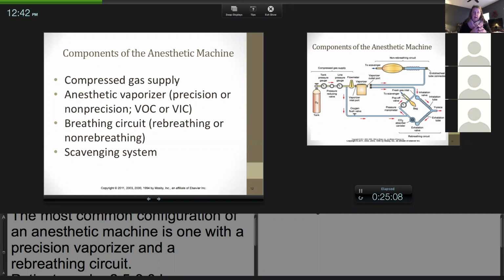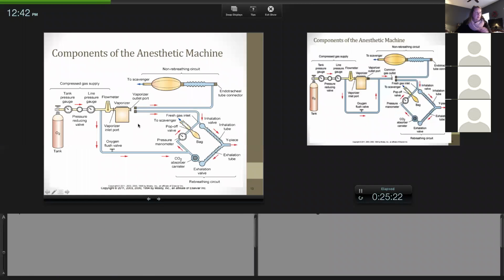So now the vaporizer, if you remember, precision vaporizer was also called a vaporizer out of circuit. Let me go to this picture and it'll explain. So if you remember this lovely picture that we had, when you guys turn on your vaporizer, it leaves to your patient at the outlet of the vaporizer, and then it goes into the breathing system. So, and so when I say circuit, circuit means your breathing system.